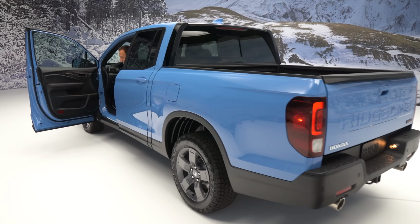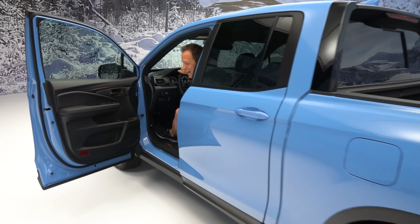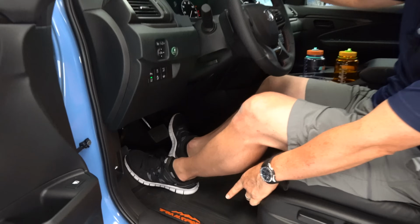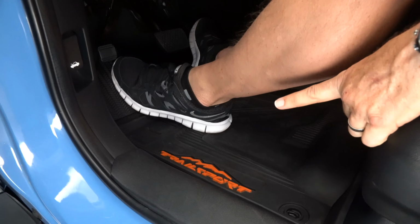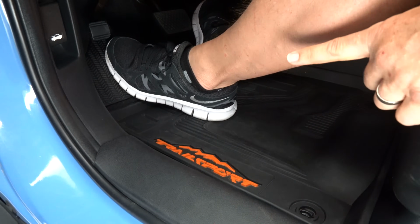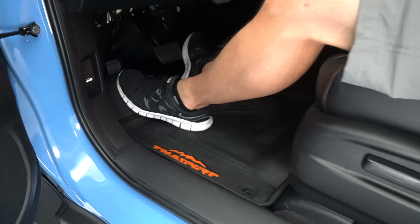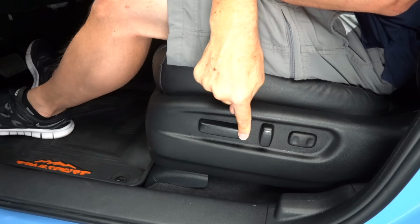All right, guys, business time. Behind the wheel of this Ridgeline Trailsport, you still have your 2 memory seat settings. I like when you go Trailsport, they know you're going to get down and dirty, so they give you those Trailsport specific all-weather floor mats. That's easily worth an extra 5 horsepower. You do have your seat controls, easy to get to.